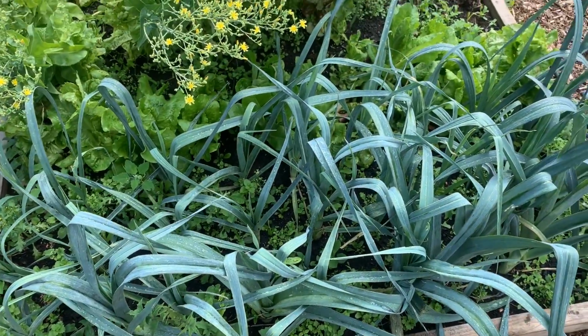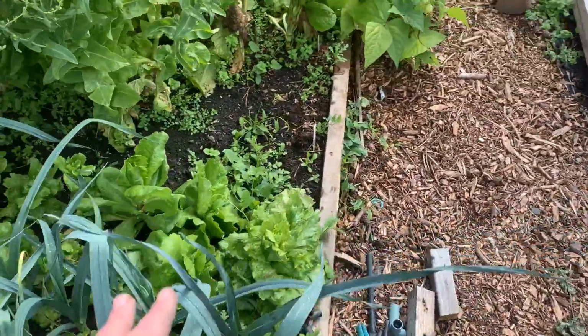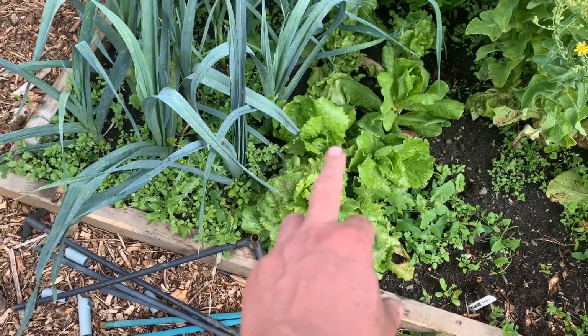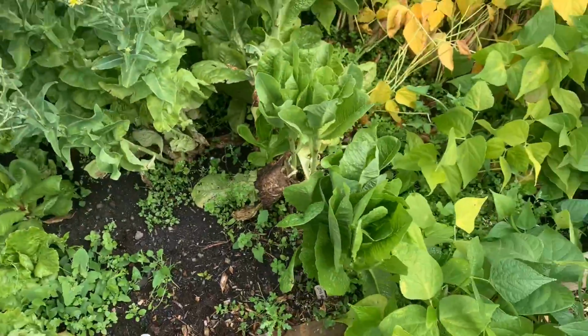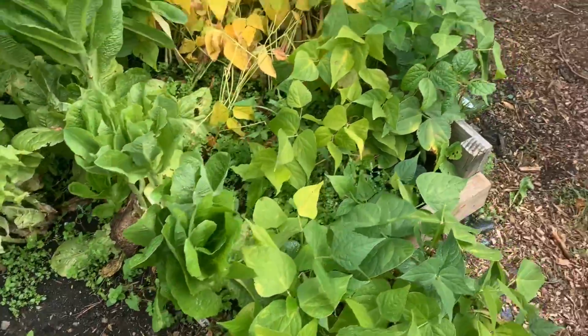Touch wood, I haven't got any nasties, but we'll wait and see. Webb's wonderful lettuce, some of this is ready to pick. And as William Coleman says, I'm taking the whole lot, I'm going to eat the whole lot and not take the leaves. These are the lettuce I'm letting go to seed. These are going to seed, some more lettuce.